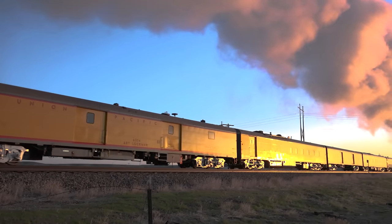Set up next to the siding gives us an up-close and personal view of Big Boy's running gear.